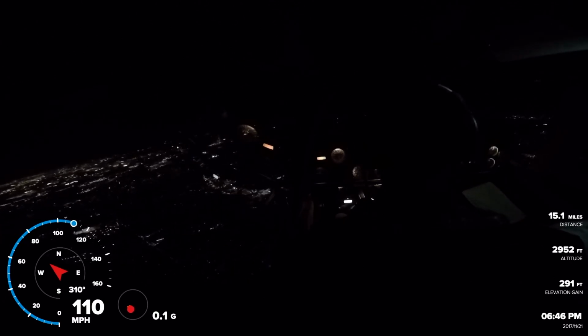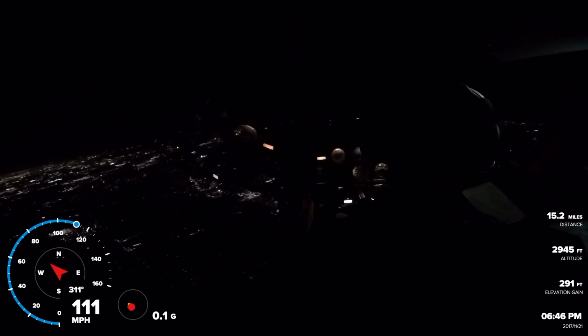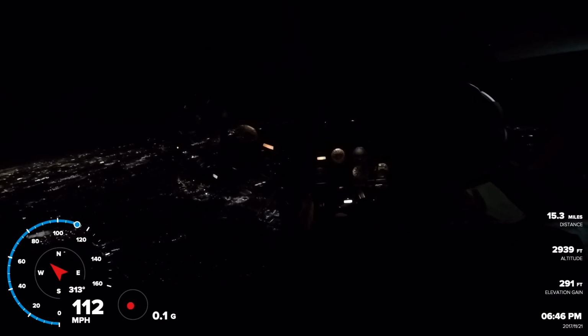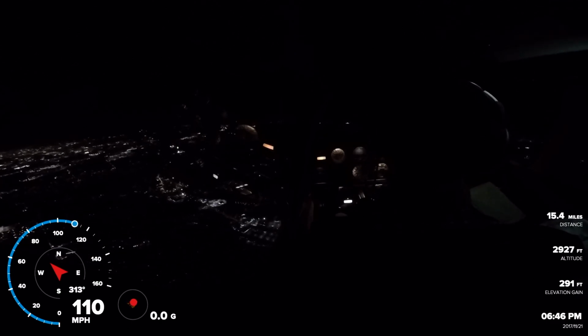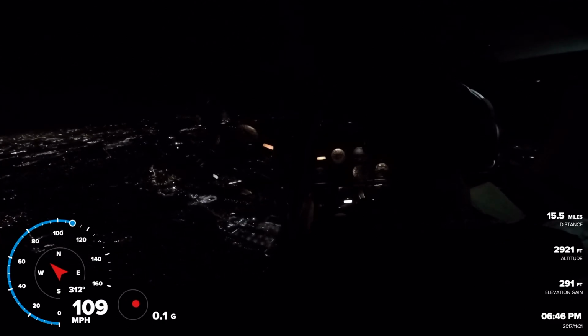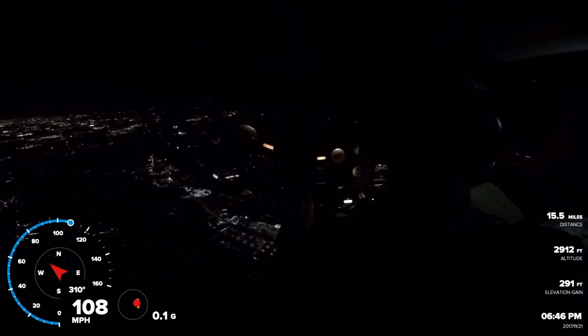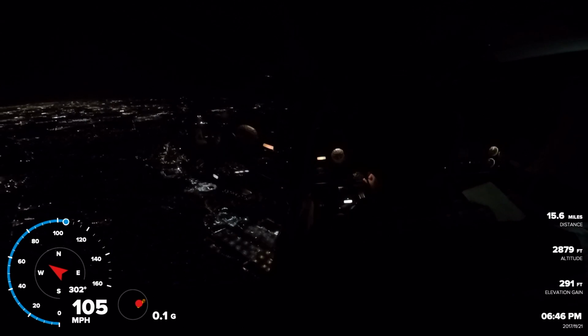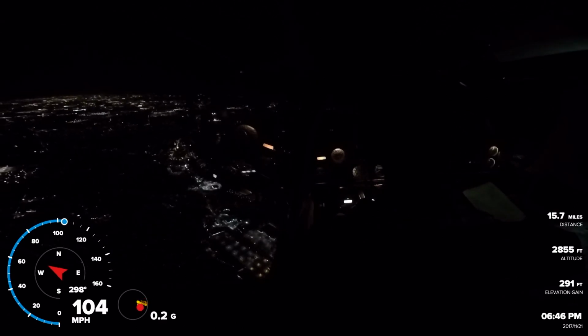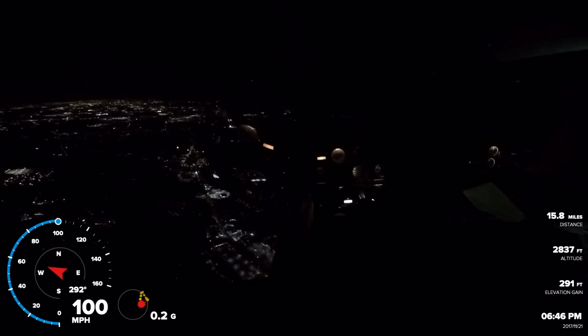Alright, let's put the fuel pump on. Landing light on. Throttle back. Mixture rich. Turn left to heading 240. You're going to line up with the runway there.